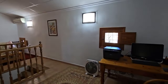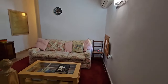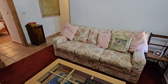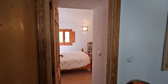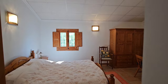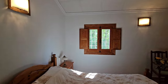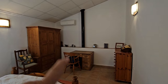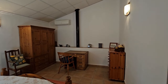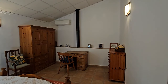Now I'm just going out here, and we go across this little nook up here. Again, you have aircon, beautiful lights illuminating the area. Lovely cozy place to sit and just read a book. And just in here, you have another bedroom. Now this bedroom is quite sunny. The sun just illuminates it beautifully. This is a very cozy room as well. You've got your aircon, but you've got the flue from that fire downstairs, that log burner fire, and it's given so much warmth to this room. It's really very cozy.